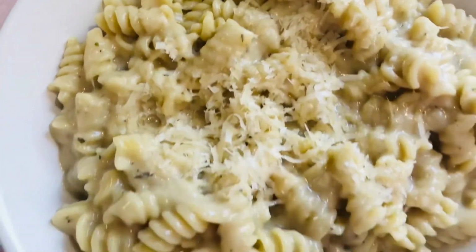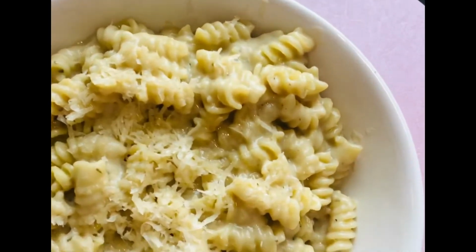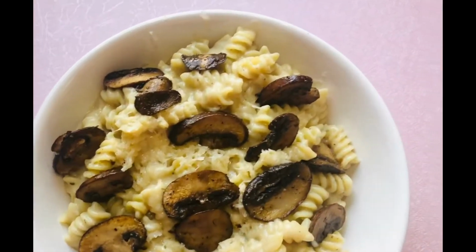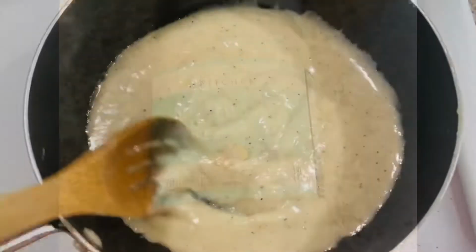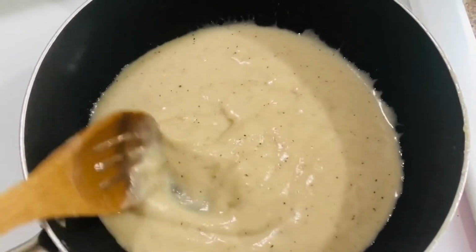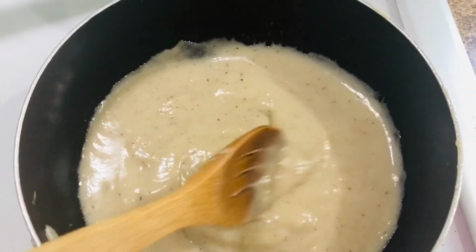So now I heat up my dairy-free Alfredo sauce. I did not like the looks or the consistency of this sauce. And then when I tasted it, I did not like the taste of this dairy-free Alfredo sauce. It had a very acidic, I don't know, not lemony, but it just did not have a good taste. I tried to doctor it up with my vegan Parmesan cheese.